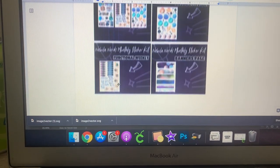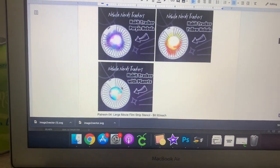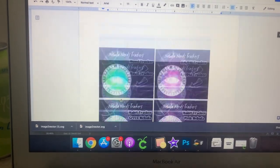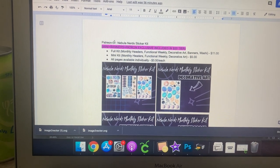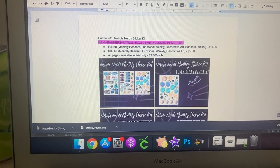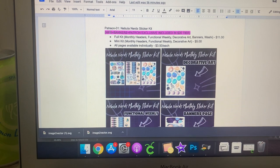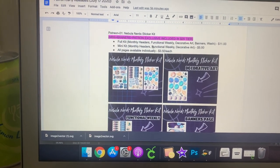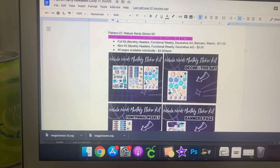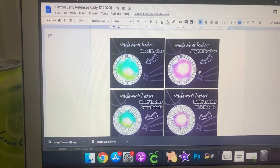So I create this whole sheet of what the new releases are with photos of the items so that they can take a look and always have these reference images for all of the new releases. From there, I make listings that only say Patreon 01. And then it has all of the different variations that they can pick from, so they can either get a full kit of the new Nebula Nerds, or if they're platinum tier, I already show them the things that they get. And if they want to add on the washi sheet, for example, which doesn't come with the platinum tier, then they can add that, or they can add the trackers and things like that. So I'm gonna go ahead and add those listings and show you what I've got.